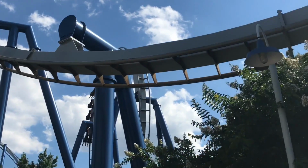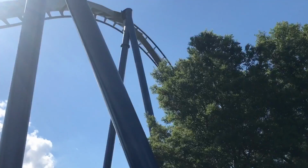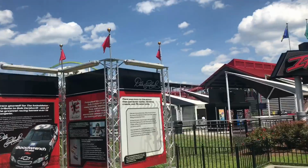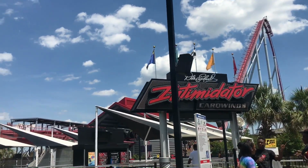Afterburn is my new favorite invert. Intimidator is my new favorite hyper, and Fury is my new favorite coaster. So this park did exceed my expectations, and I enjoyed it, especially their coasters.